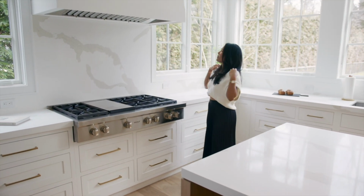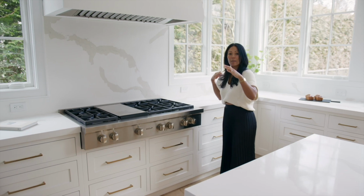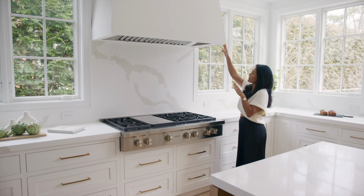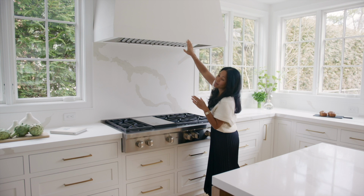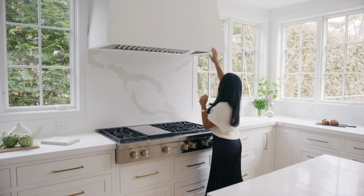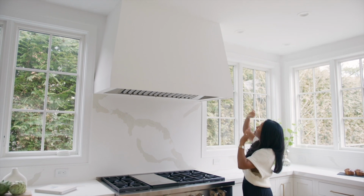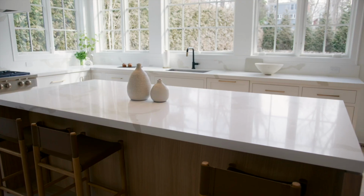We didn't really want a big silver hood above, and instead we framed out this gorgeous hood and we wrapped it in plaster. They did this matte plaster treatment, and I love how, again, there's a little bit of a curve and very straight lines.